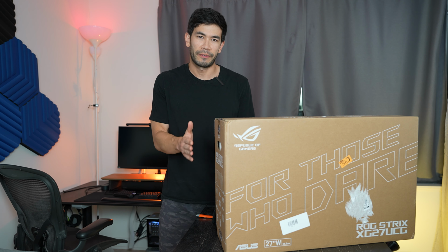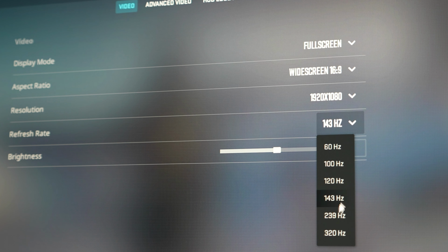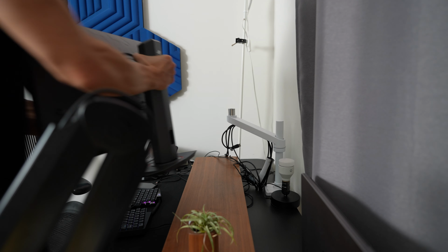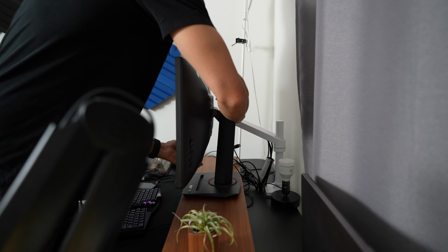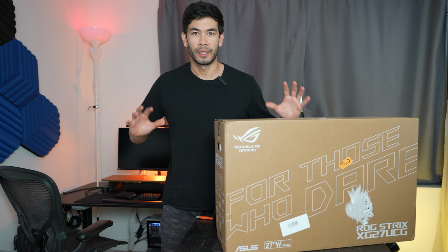Is there a noticeable difference going from 160 Hertz all the way to 320 Hertz? That's definitely something I want to show. And the last question I want to answer is, does this monitor have coil whine? This is one of my biggest pet peeves with a lot of monitors.